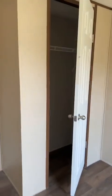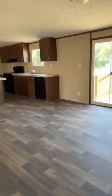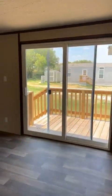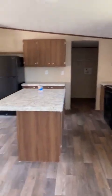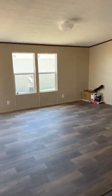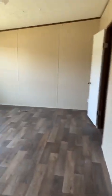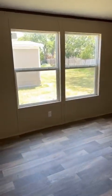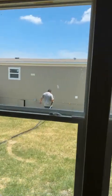And again, all of these homes are walkable and seeable in our open house this Saturday. The kitchen, front door, our AC units currently being put in, and it looks like we're having some technical difficulties due to the heat out there, which is exactly why we want to make sure that our AC units are put in and available for our open house on Saturday. So we want to make sure that all of these houses are cool and fresh for all of our customers to be able to enjoy the open house.